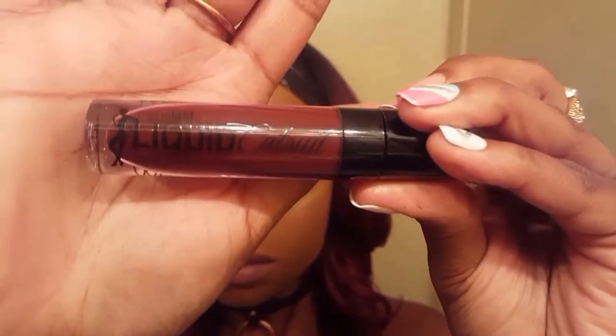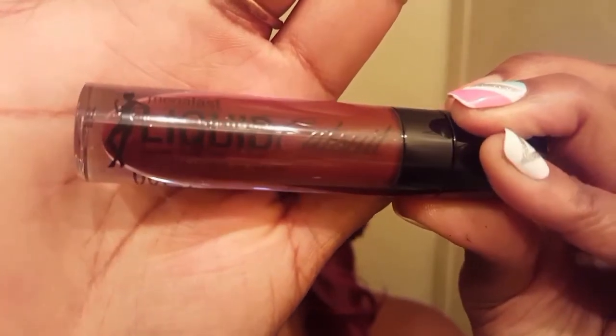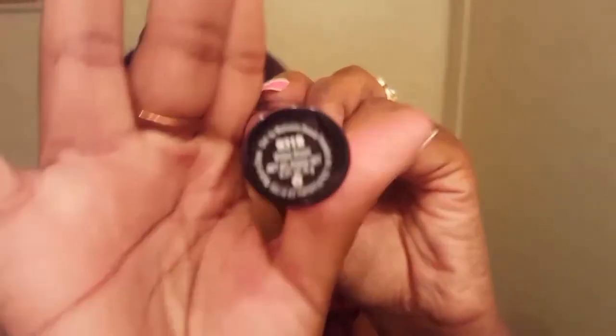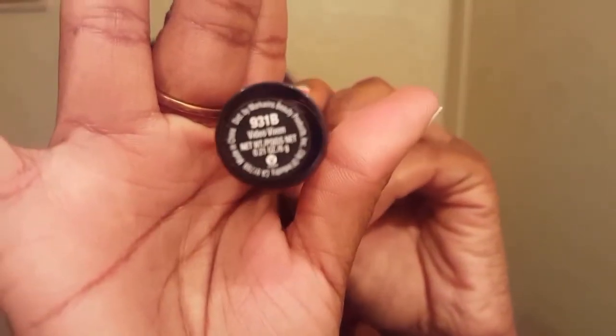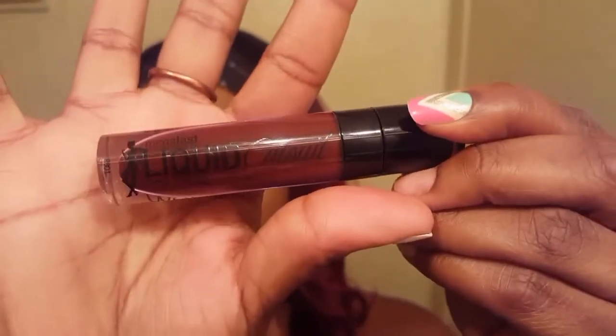For lips, I'll be wearing the Mega Last Liquid Catsuit Liquid Lipstick in the shade Video Vixen. I picked this up for $5 from Walmart, and I absolutely love the formula of this lipstick. It's richly pigmented and goes on really smooth.